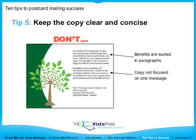Also, it warrants mentioning, make sure that someone proofreads your copy. Typos make you look sloppy and unprofessional. A second set of eyes can find errors you may miss, saving you from spelling and grammatical mistakes.